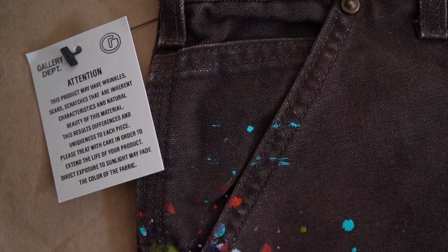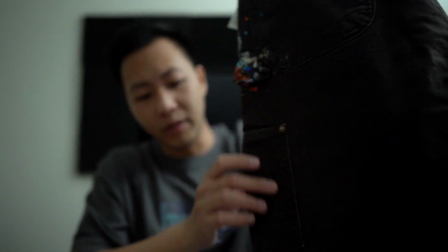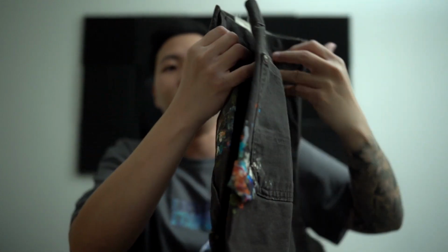It just says a quick description of what you're expecting. Each pair of pants is unique in its own way. It's all hand done, so you're not going to get the same pants as anyone else that ordered the same thing. These things do sell out. I believe on the website it might just be one of each size. So for the Carpenter pants, this is what I purchased right here. Boom, so nice, right? So nice.